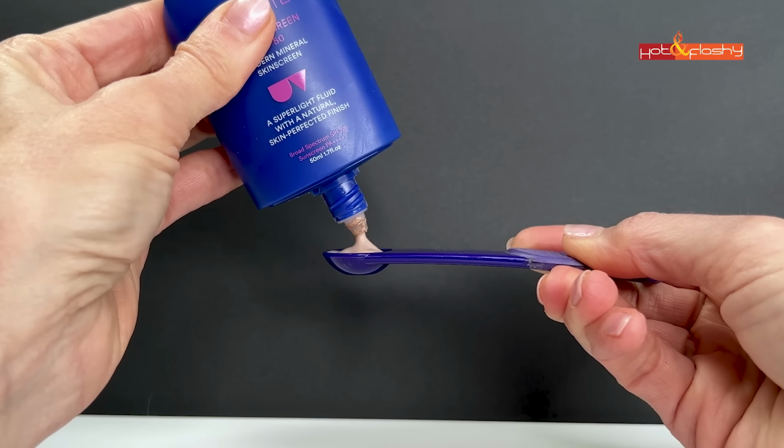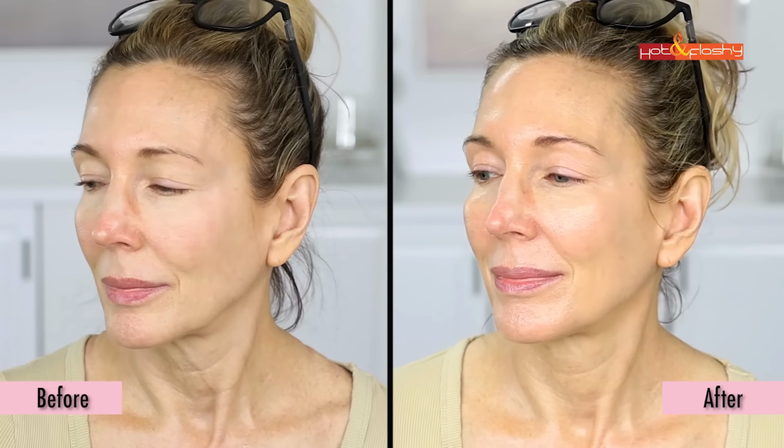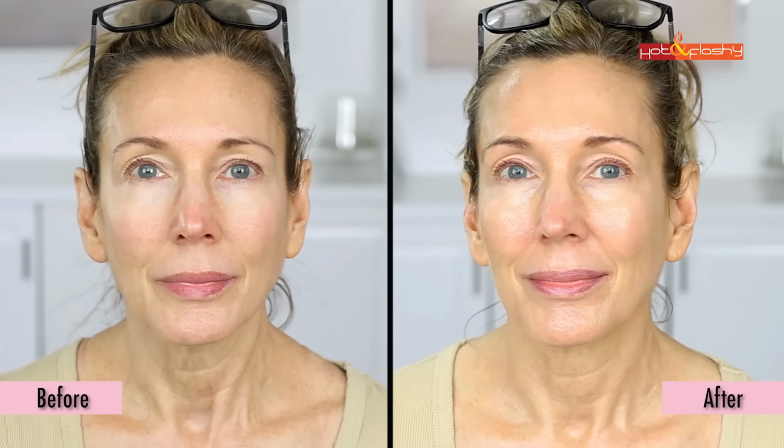This is a tinted runny liquid that feels lightweight, not heavy or greasy or sticky. It's quick and easy to apply. It has just enough pigment to cover any white cast, but it doesn't cover or tint the skin. So it looks very, very natural sitting on the skin. It dries down quickly to a soft satin finish.